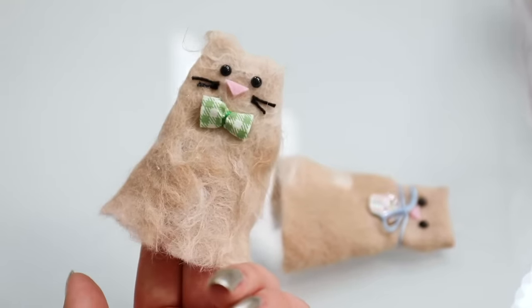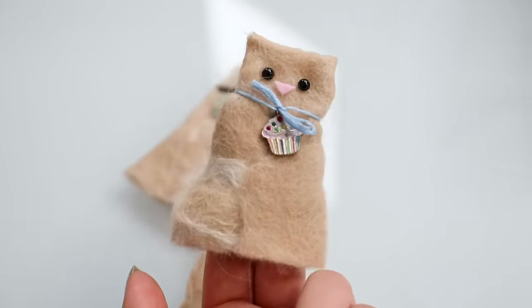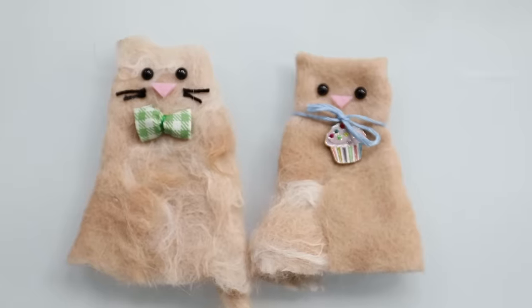We got one that's a little wild and crazy, and then one that looks a little bit more put together. I kind of love them. I guess I'm getting used to the idea. I don't know. Every once in a while, you just need to do something weird and just have fun.